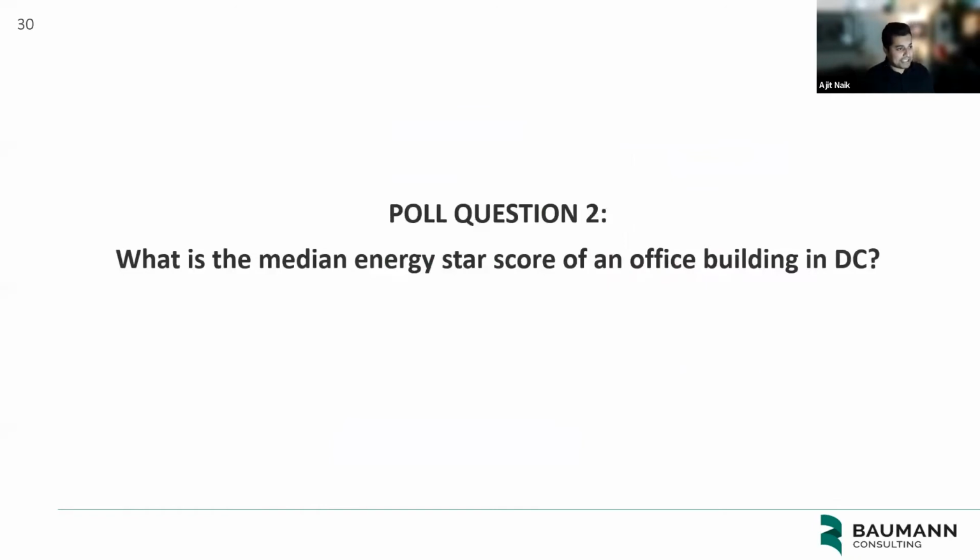We're going to talk about a case study, specifically an office building case study. But before we go, I wanted to ask people a question: what is the median Energy Star score of an office building in DC? Typically the poll is just opened up, so please go ahead and provide your response.